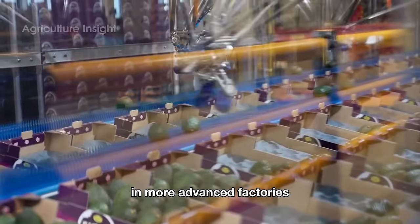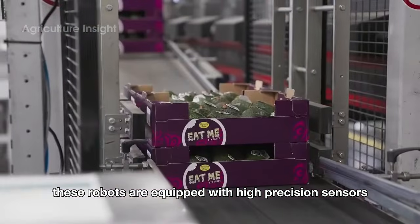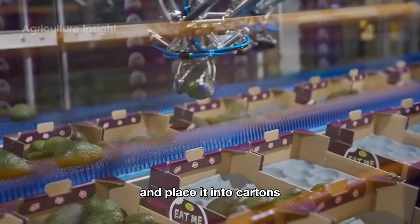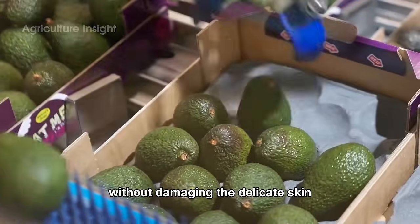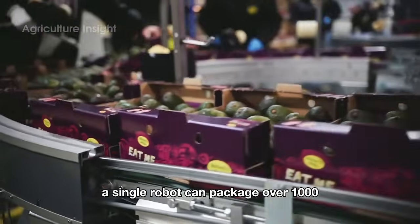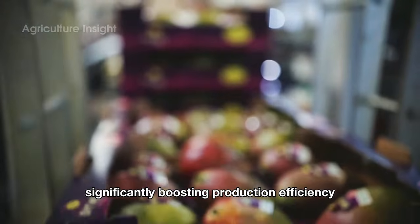In more advanced factories, automated robotic arms take over this task. These robots are equipped with high-precision sensors, allowing them to pick up each avocado and place it into cartons without damaging the delicate skin. A single robot can package over 1,200 cartons per hour, significantly boosting production efficiency.